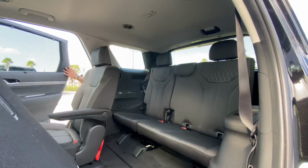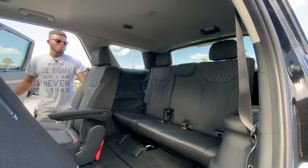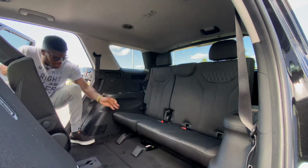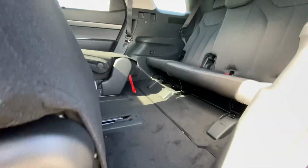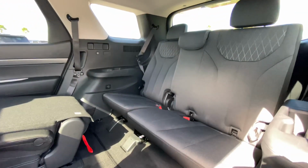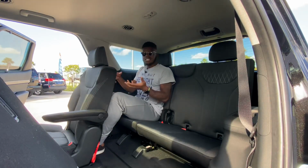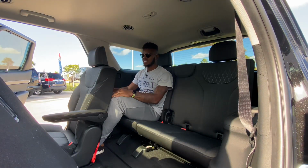So to get into the third row of the Palisade, you have this little button here on the second row seating. You can push it and the seat will hydraulically slide forward. You also have this nice way to get into the third row. Pushing the seat back here, I have plenty of foot room. My knees are not really touching the seat back.